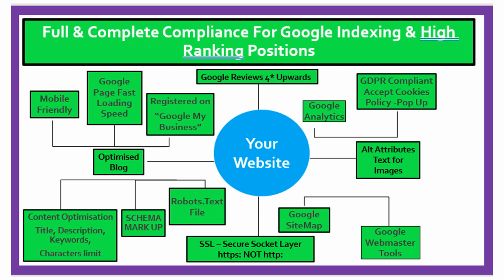Now, I've mentioned Google My Business. It is a must that you register your business with Google My Business, and also that your website pages are fast loading. We mentioned before, they need to load quickly, otherwise people get fed up and leave the website, never to return. And the other part of it, what I mentioned before, was your mobile friendly website. People have got to be able to navigate around it easily and read the text and the images in a nice, well structured manner. So your website has got to be mobile friendly.